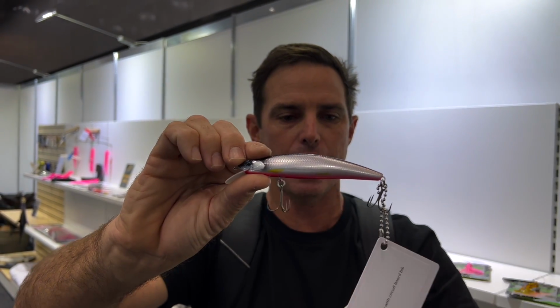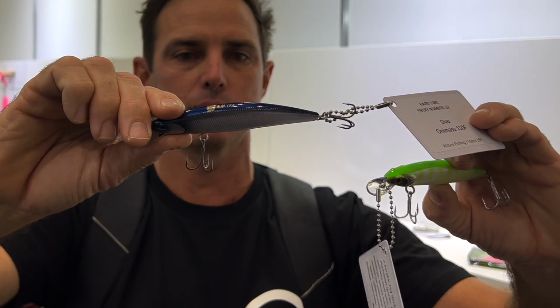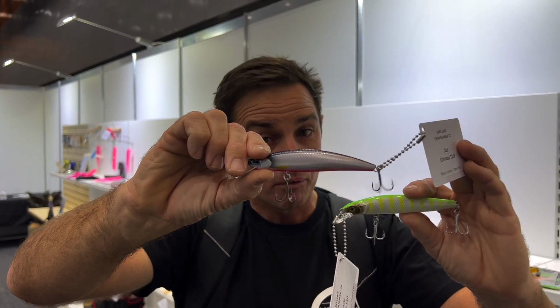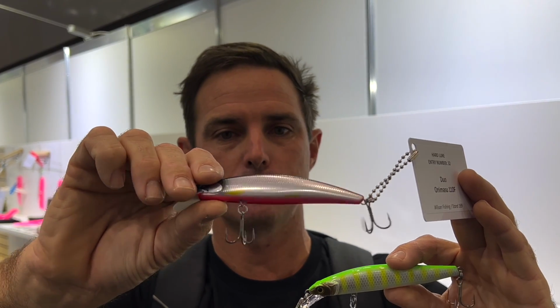There's a 110F by Duo, a 90 Masu. And if you know about the Duo range, they've got to be some of the best in the business. These Japanese lures that come out of the Duo stable, they're just a beautiful lure. Those hooks on there, I reckon maybe an upgrade for barra, but for flathead, maybe jacks would be alright. But the finish on that is just stunning.